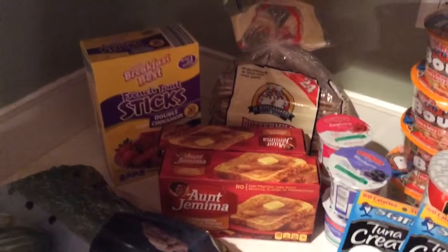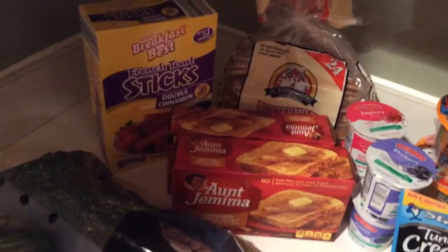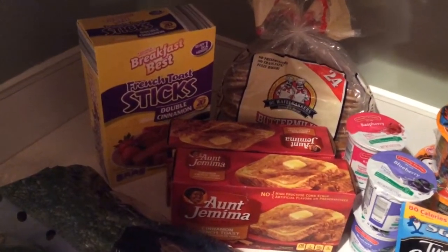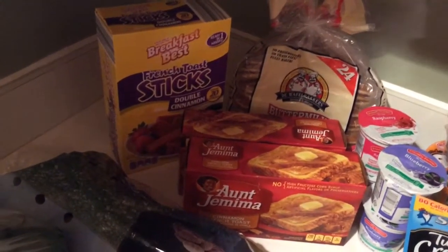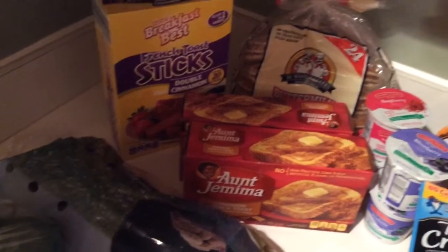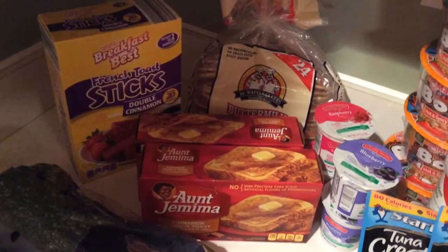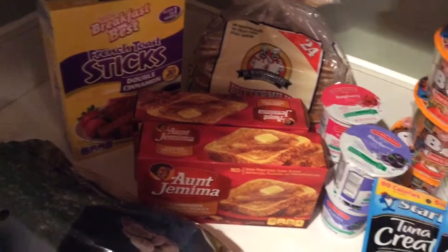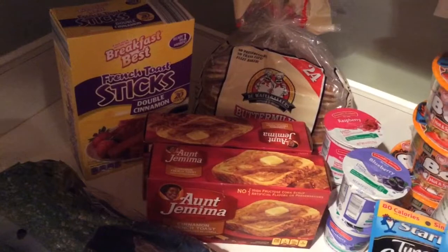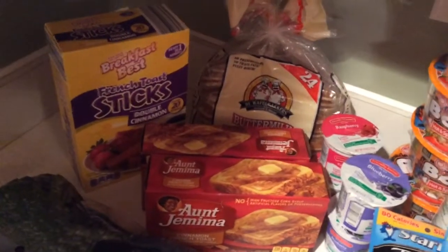Breakfast foods. If you guys have watched my videos before, I have a ton of cereal in my deals and stuff. So I'd say right now I have at least 25 boxes, if not more. And I give a lot away because there's only so much cereal that we can eat. So I haven't bought cereal at regular price in probably 5 years since I've been couponing.